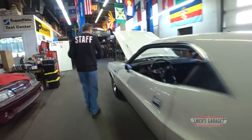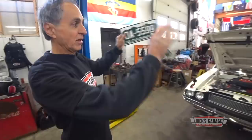Actually, this is the last piece I'm putting onto the car. It's gonna stay with the car. This car, it's all about this right here. This is what Kowalski drove in. This is the plates around the car.